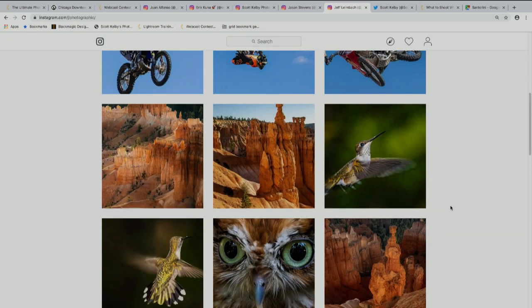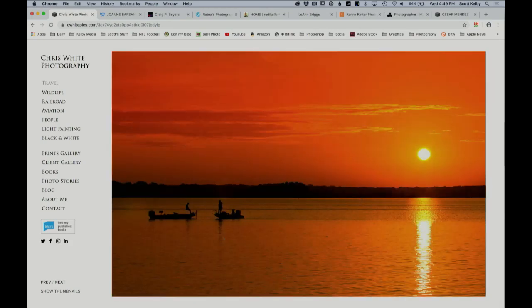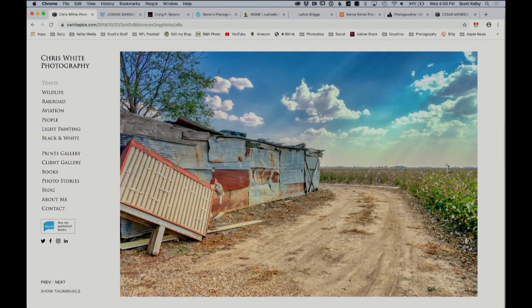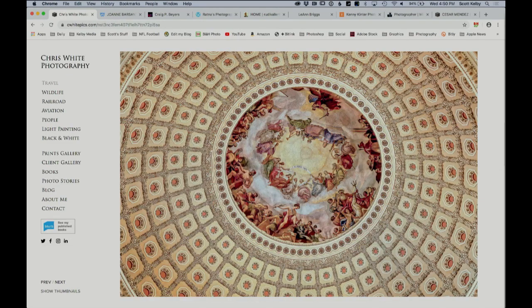All right, so let's jump back here to our next person, Chris White Photography. Chris has a whole bunch of categories here, but that's okay. I like the big photo to start off. This actually looks just like that other one we saw earlier with the sports photography. Yep, this is a nice template. It's clean. That's Disney. No, nice photos, good photographer. I like the site. Ooh, that's very nice.